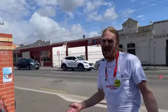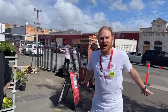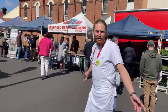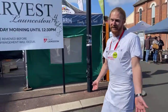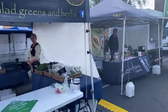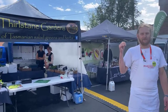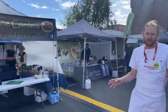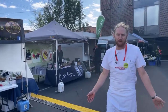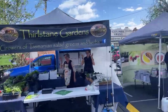This is what greets everyone who comes to Harvest Market every Saturday morning from our Tasmania Street entrance. It's a vibrant and happening space, and we're really lucky the sun is out today. Just over here to my left, the wonderful people at Launceston Gardens have given us some tarragon, some greens and some really cool herbs, some fresh spring thyme for our mushroom demo this morning. So thanks guys for that. Give us a wave, really appreciate it. Cheers.